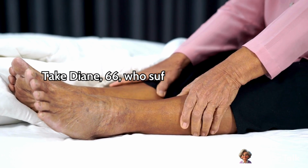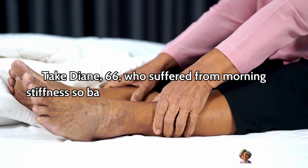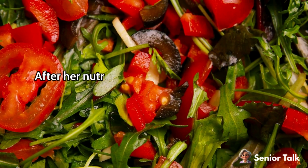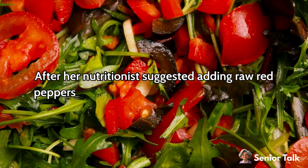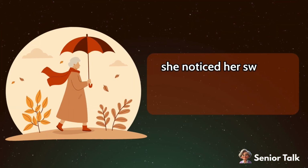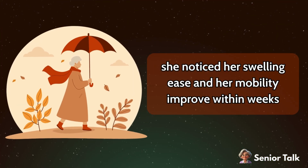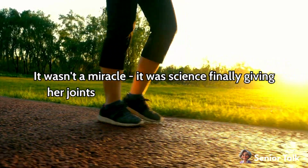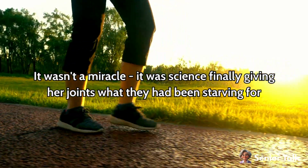Take Diane, 66, who suffered from morning stiffness so bad she could barely climb out of bed. After her nutritionist suggested adding raw red peppers to her lunch salads 3 times a week, she noticed her swelling ease and her mobility improve within weeks. It wasn't a miracle. It was science finally giving her joints what they had been starving for.